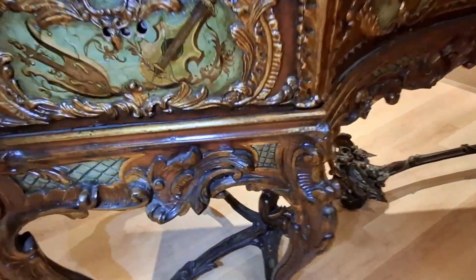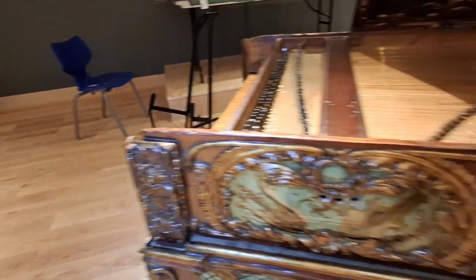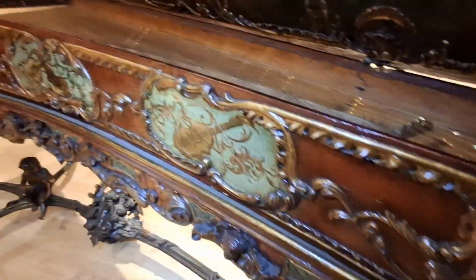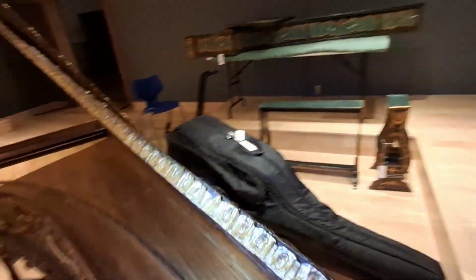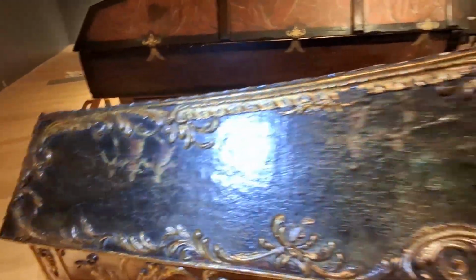But look at this. Ornate, what do they call this? I'm not sure exactly what we would call it. Gilded or something. Yeah, some kind of appliqué. Yes, the decoration would not have been original, but it is very pretty. Many of the old instruments that come down to us, the decoration is not original. The simplest reason for that is that people change the decorations on their instruments whenever they redecorate their houses.